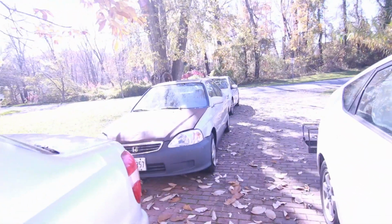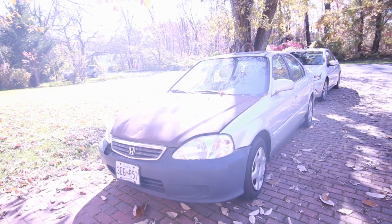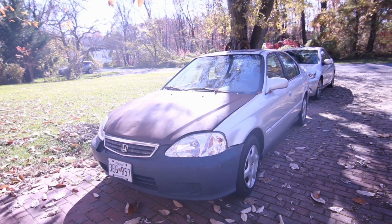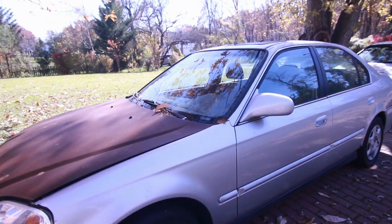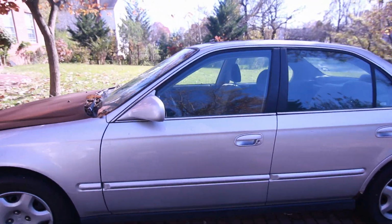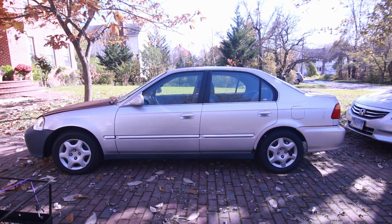Hey guys, I just picked up this car. This is a 1999 Honda Civic, and you probably already know these make really great commuters. They are extremely reliable, and I think it's a good looking one.